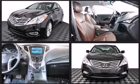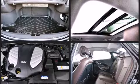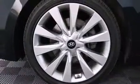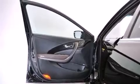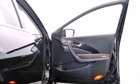Hyundai also prioritized safety and security by including dual front impact airbags with occupant sensing airbag, front and rear side impact airbags, traction control, brake assist, a security system, an emergency communication system, and four-wheel disc brakes with ABS. This car was designed with safety in mind, allowing you to drive with even greater assurance.